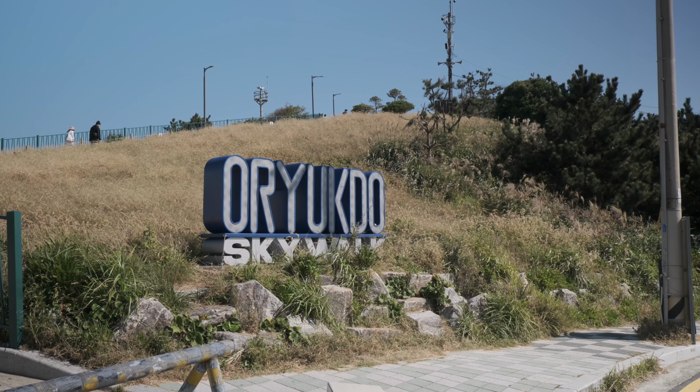Alright, so there's another day in Busan, and today we're going to take you to Oryukdo Skywalk. This is an area where you can have a beautiful view of the city of Busan. And we're going to take the bus there. It's going to take about 45 minutes from the downtown area. And see you guys there.